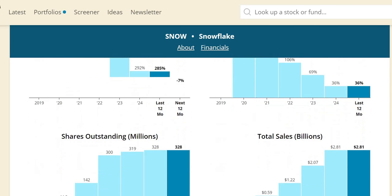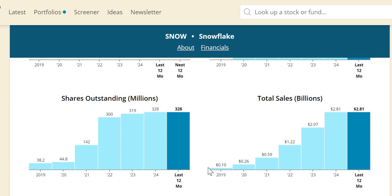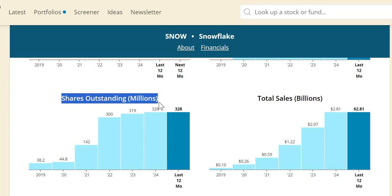Now, in terms of taking a look at the total sales for numerical reasons, 100 million in 2019 to 2.81 billion. Shares outstanding, now just note that they are doing the opposite of what we typically like to see on the channel through share buybacks. They have, as we can see quite clearly, been issuing shares. So your position, if you were a shareholder in 2019, not only has the share price gone down, but we can also see your position would have been diluted.